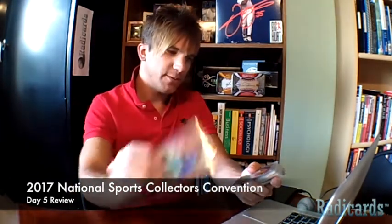Really cool stuff though. And this other stuff is just miscellaneous, like whatever for sets I'm building, like the Artist Proof from 97 Score, 96 Finest Refractor, 94 Bowman's Best Refractors, just miscellaneous, just whatever. Cool stuff though. 95 Bowman's Best Refractors.